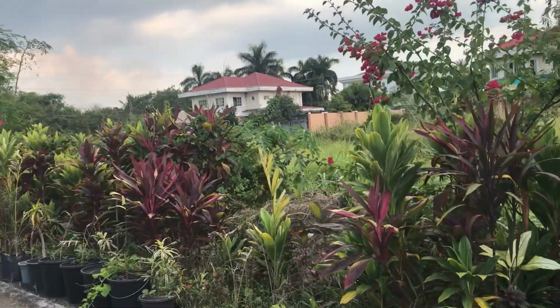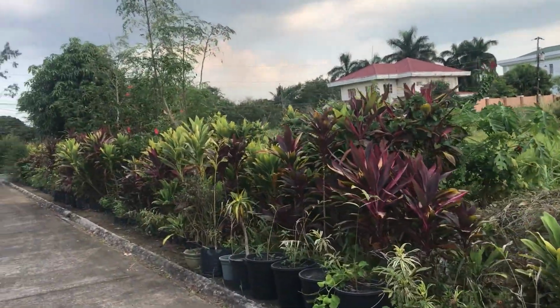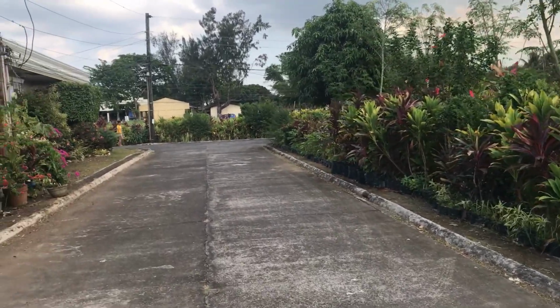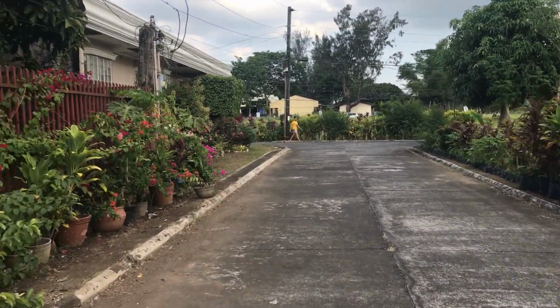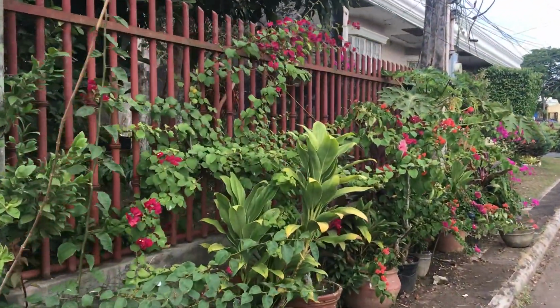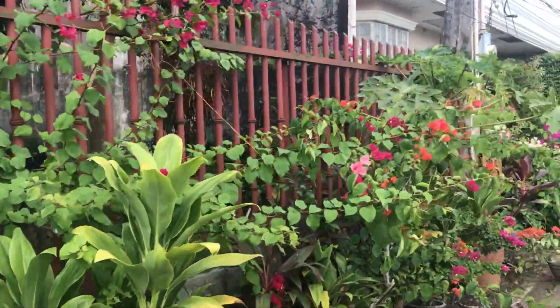There are only very few houses here. It has been this way for so long, and everybody pretty much knows everyone else in here. It is a very small gated subdivision with 24-hour security. I think it's only about 5 hectares in total.